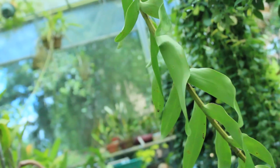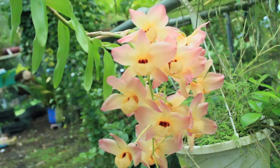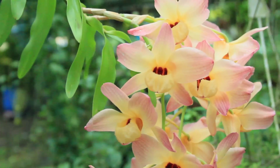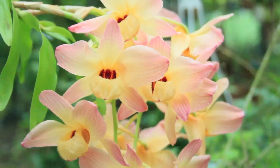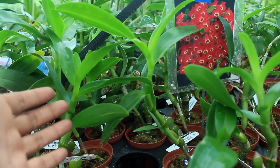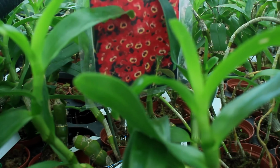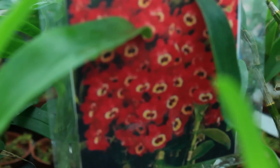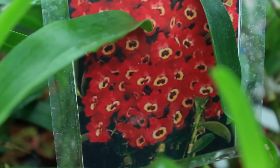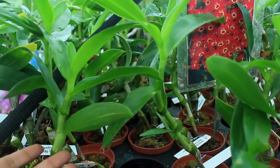And here's one, folks, just hanging down, cascading down into a beautiful cluster of peachy pink Dendrobium blossoms right here, folks. Oh my, just breathtaking, very serene. And this right here is a Dendrobium nobile Emperor Red, I think? Red Emperor Prince. That's what it is. And look at the picture. What an amazing cluster of blossoms these bloom.